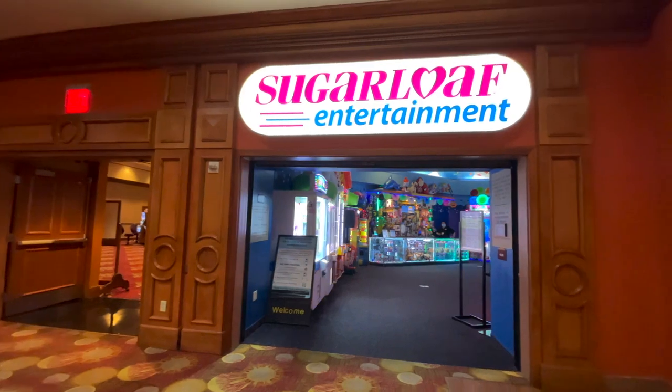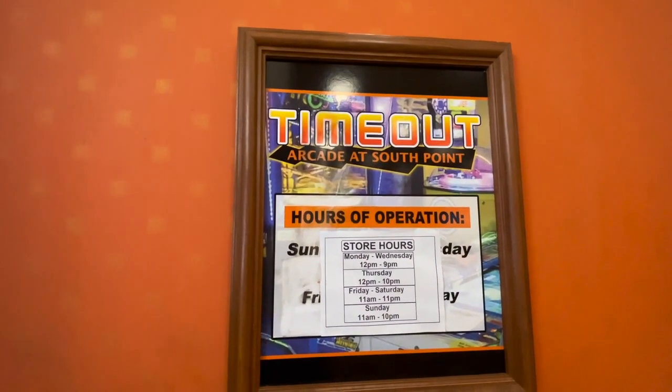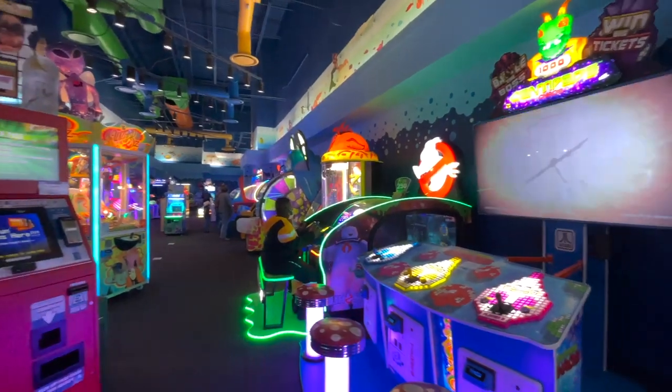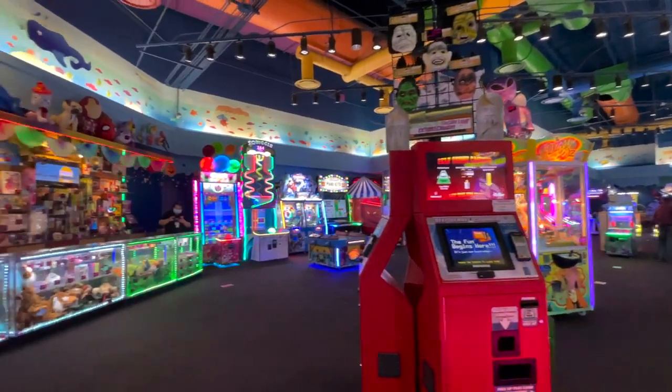I won't lie to you guys, the arcade is a bit tricky to find, but you have to walk into the bowling center and take an immediate left, and it's right there. And it's actually pretty spacious for it to be in the corner.